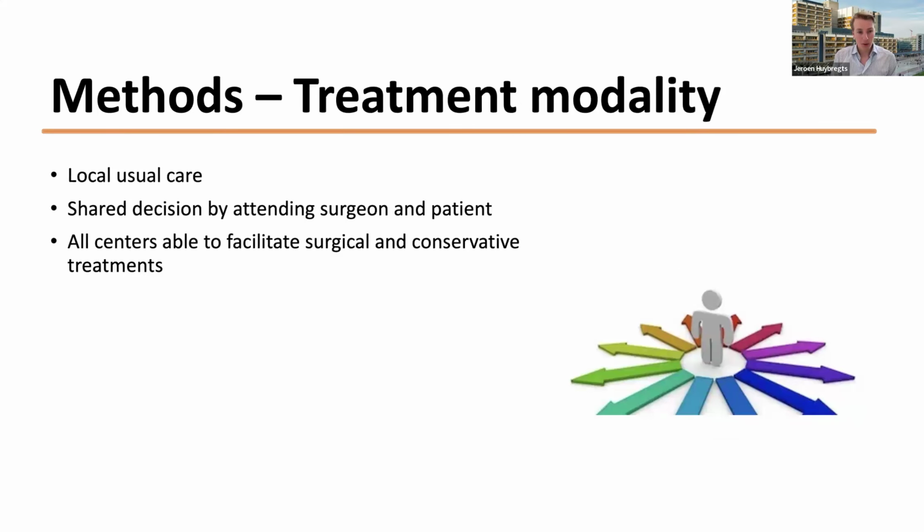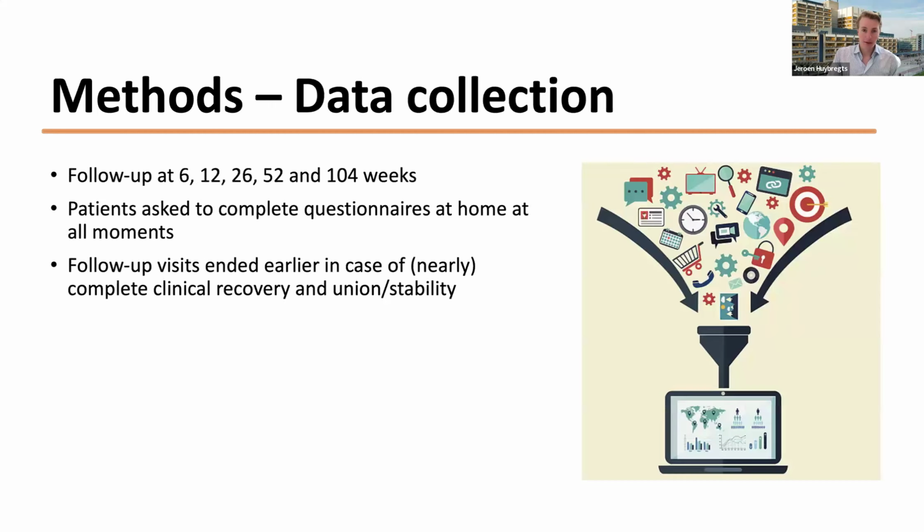Treatment was in accordance with local usual care, so there was no randomization. It was all observational. A shared decision was made by the attending surgeon and the patient, and all centers were able to facilitate both treatment modalities.